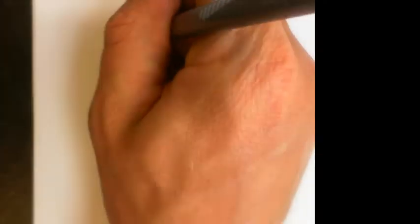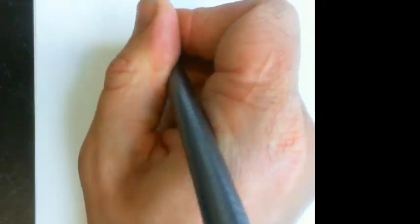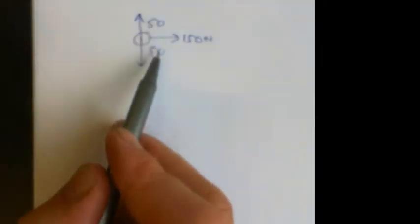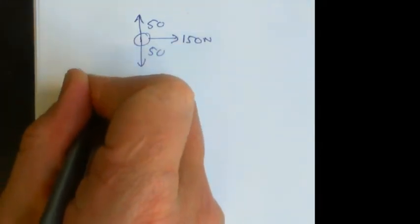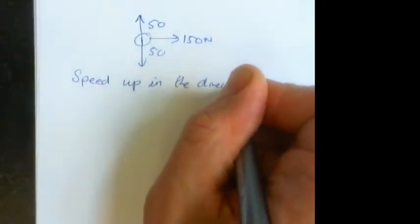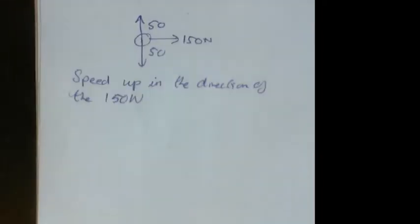Now let's say I have the same ball, 50 up, 50 down, but this time I give it a kick of 150 newtons. Okay? Now you can see that these two cancel out, but there's nothing to cancel this one out. So now I know that it is going to speed up in the direction of the 150 newtons. I know that it's going to get faster in that direction. Okay.